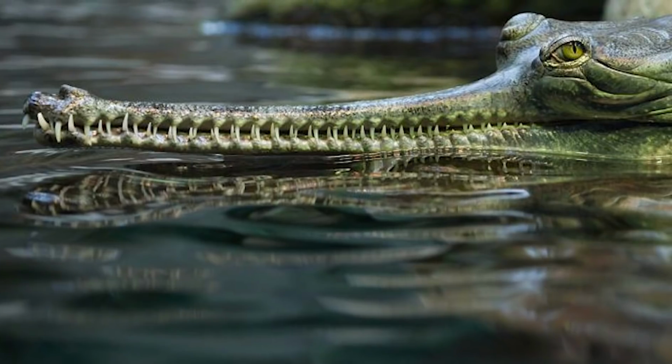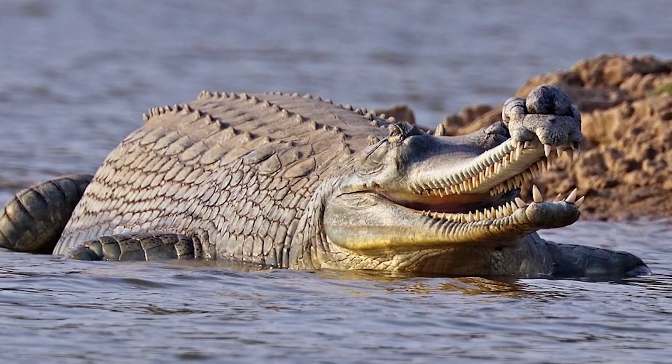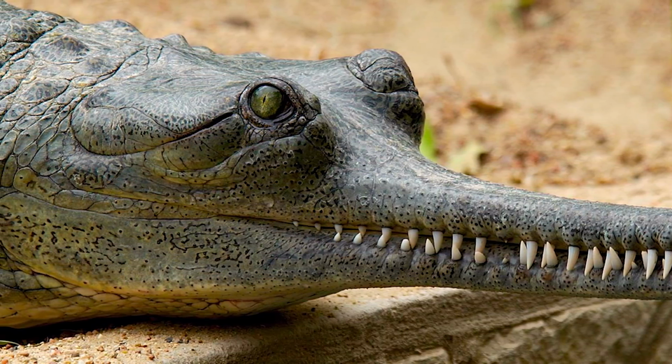A Gharial. These crocodiles, who are native to India, are known for eating fish, but they've also dined on some human flesh every now and then as well. Their thin snout with a distinctive boss at the end of it looks a lot like a crocodile's.